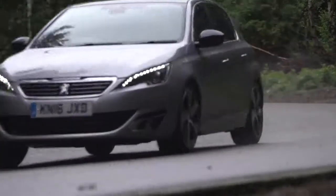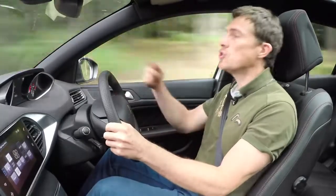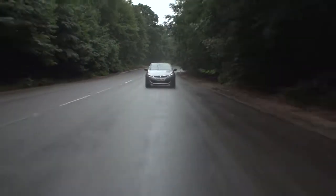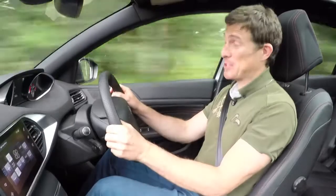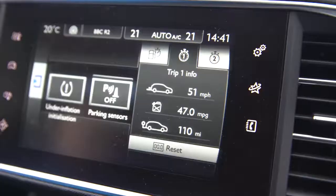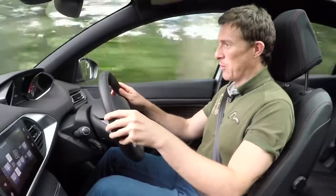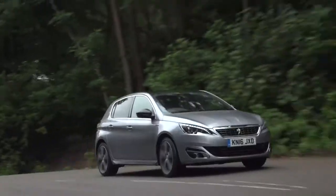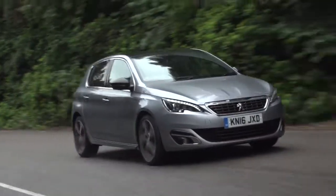Okay, then now let's talk about things I do like about the 308. So the 1.6 litre diesel in this car, it's a 120 horsepower version, and it's got plenty of power. And Peugeot says it should be able to do 80 miles per gallon, though the trip computer says I'm only doing 47. Still, moving on, I like this small steering wheel. It feels quite sporty, and that combined with the fact that the steering is actually light makes it dead easy to manoeuvre this car in town.